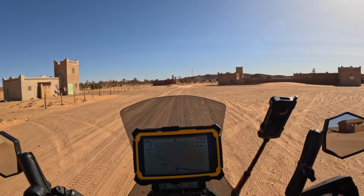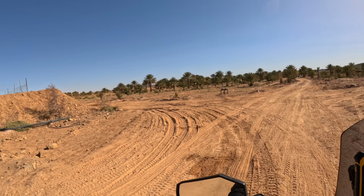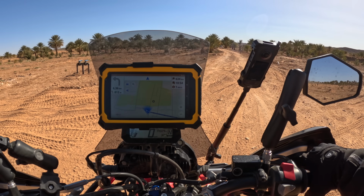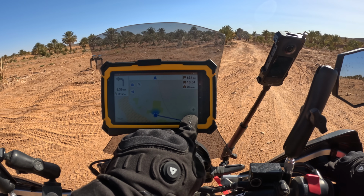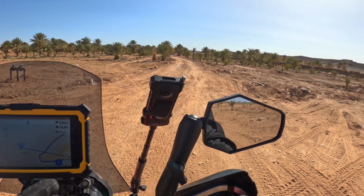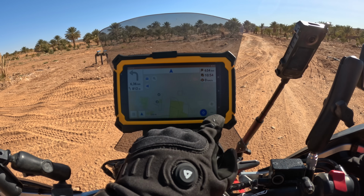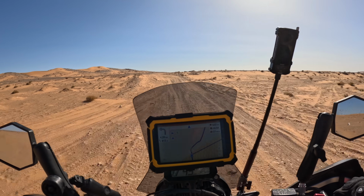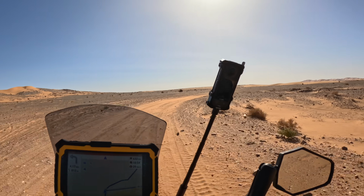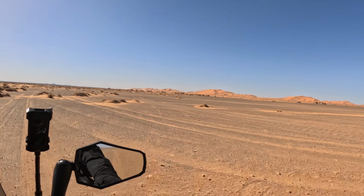Little desert town. I'm a little bit lost. I'm trying to find my way through this town, but I keep on encountering military bases. I need to go down that way, but I don't know how to get there. Yeah, it's this way. This way. What a landscape, right? Unbelievable. This desert is just amazing.